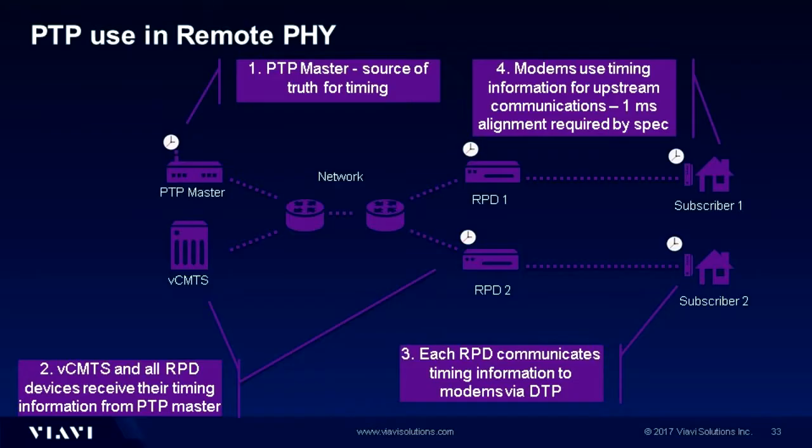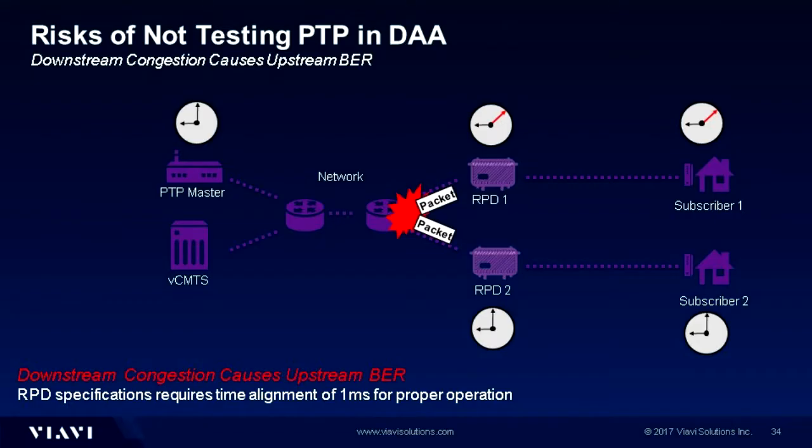And the requirement for this in DOCSIS is about 1 millisecond alignment for the cable modems to be aligned. In the past, the physical layer and the MAC layer were very tied together in the CCAP, so it was less of an issue for the piece of network in between. Now if you separate them and fail to synchronize the remote PHY devices, you could spread the wrong timing back to the cable modems.